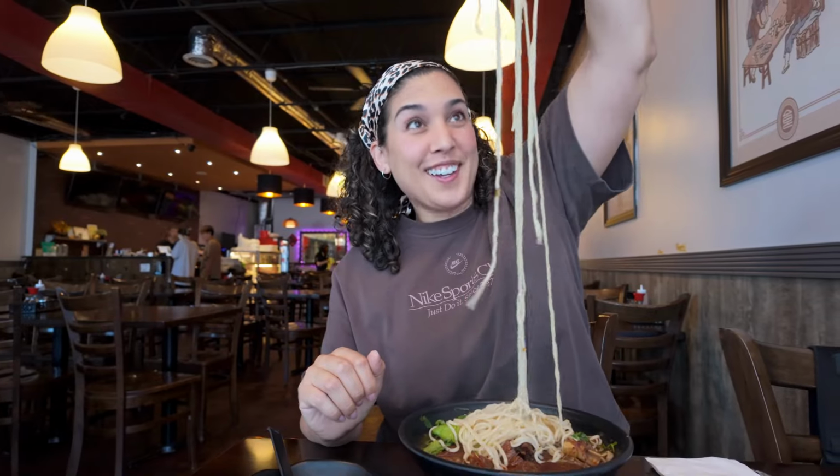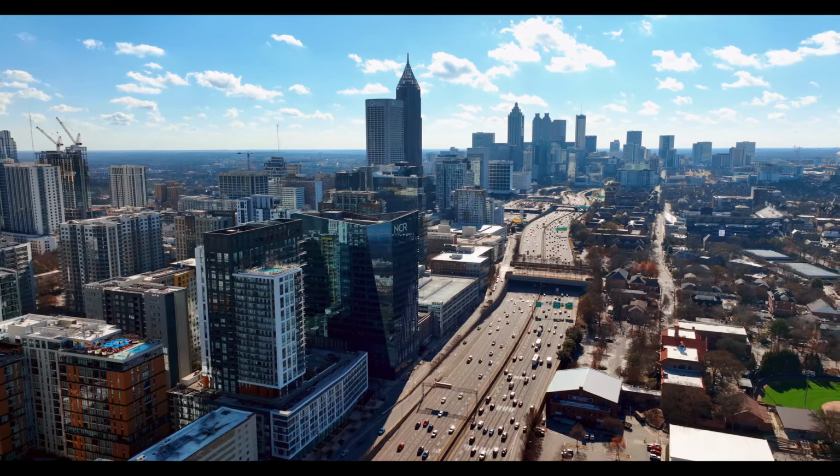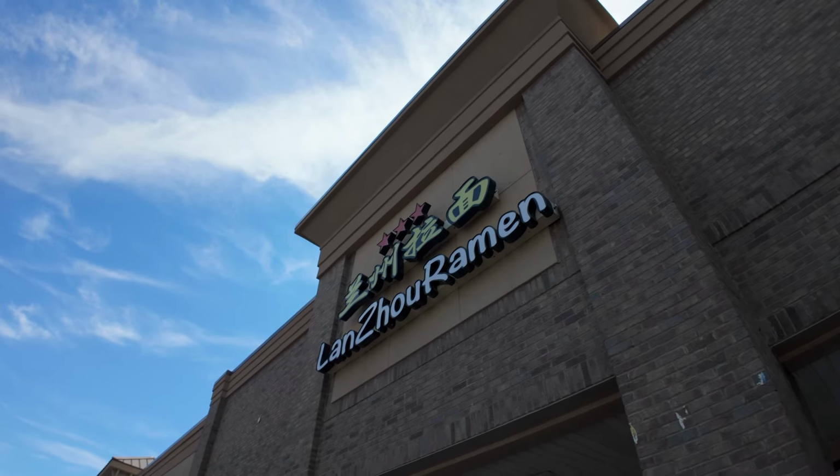Oh, look how long they are. Today, I'm in Atlanta's Buford Highway, a 30-mile stretch of highway home to some of the best and most diverse dining options in the Southeast United States.